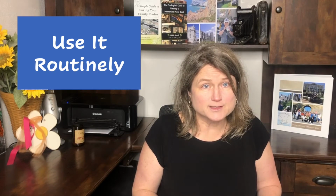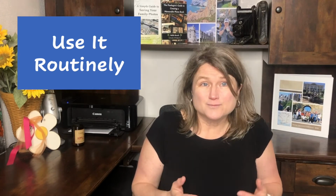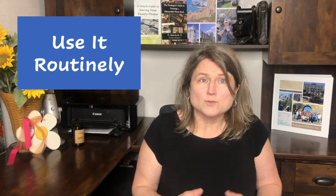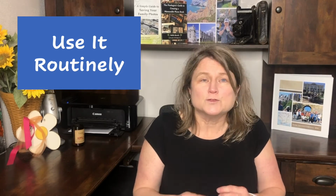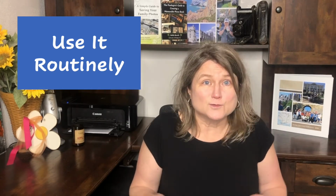But first, I want to remind you of two very important things when you think about managing your digital pictures. First of all, they need to have one digital home. That means most likely a digital photo management program. The second thing is to use that program routinely. I'd say monthly, if not weekly. This way you'll remember what you were doing the last time you were in the program, and you'll remember the tips and tricks that make it easier to use the program.